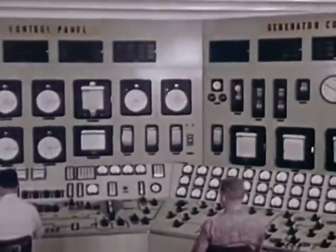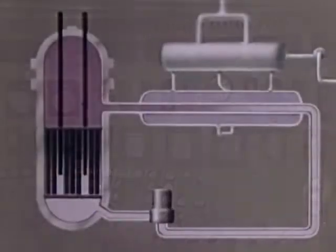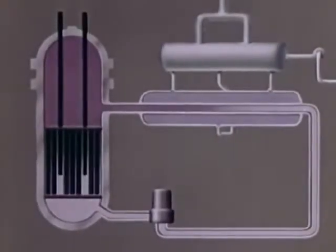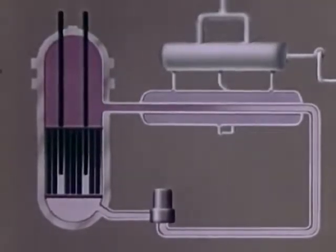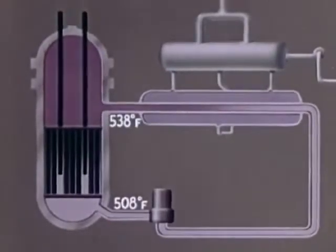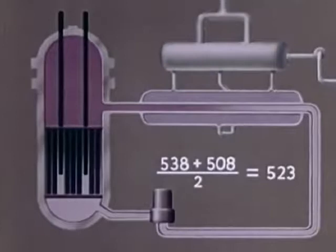This is due to the large negative temperature coefficient of reactivity, which maintains a constant average water temperature in the primary circuit regardless of changes in steam demand. For example, if the inlet water temperature is 508 degrees Fahrenheit and the outlet temperature is 538 degrees, the average water temperature is 523 degrees.